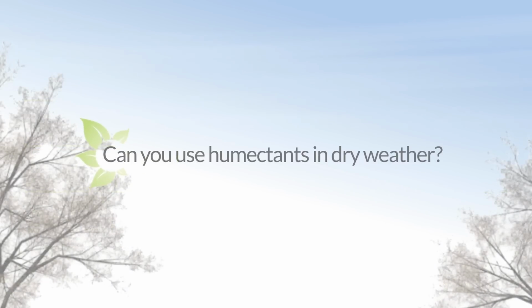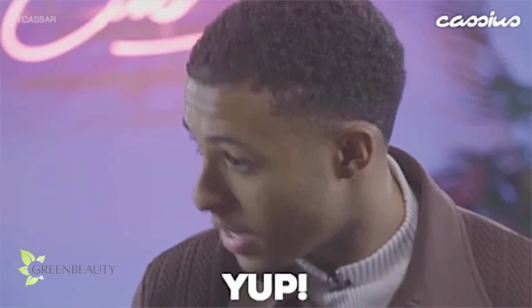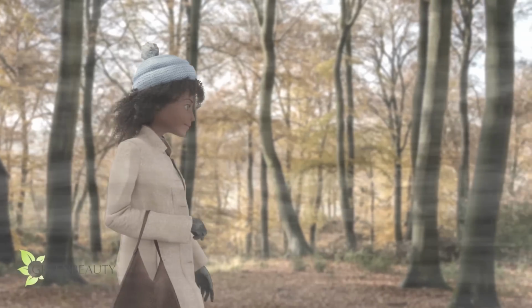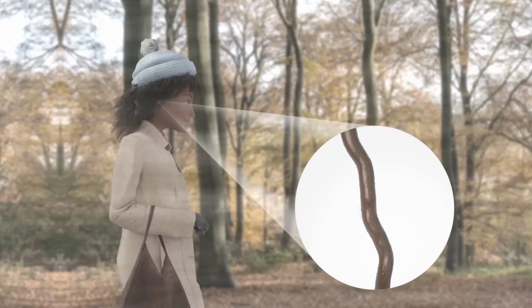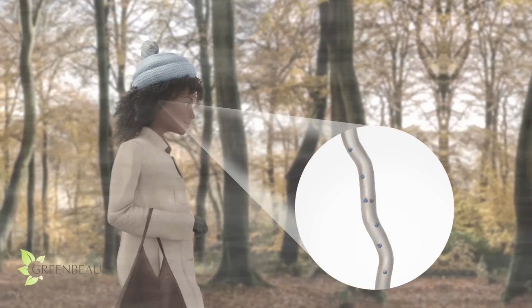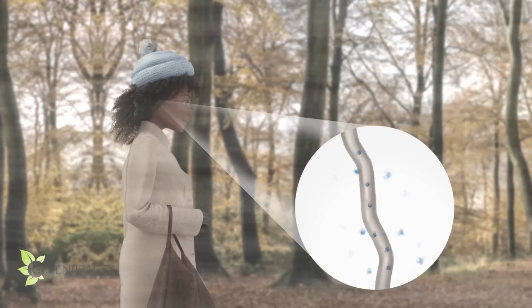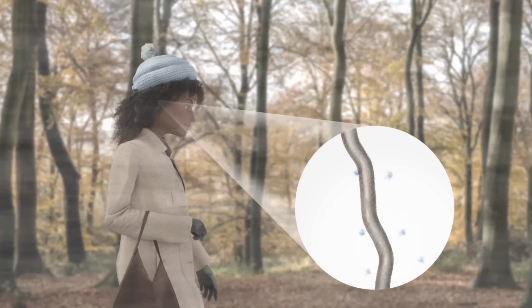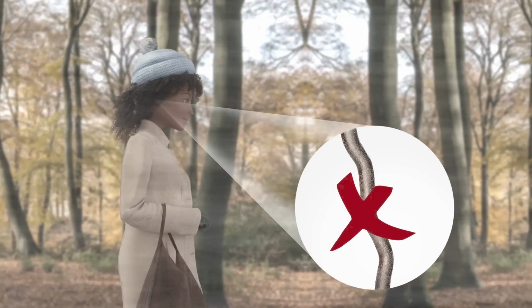So, can you use humectants in dry, or better said, low humidity weather? Yup, you sure can. But the rumor that humectants are a no-no in dry weather comes from a real place. Humectants attract water from wherever it can. So if there's more water in your hair than there is in the air around you, it will pull water from your hair. But the weather would have to be unreasonably dry for that to happen, so it's highly unlikely.